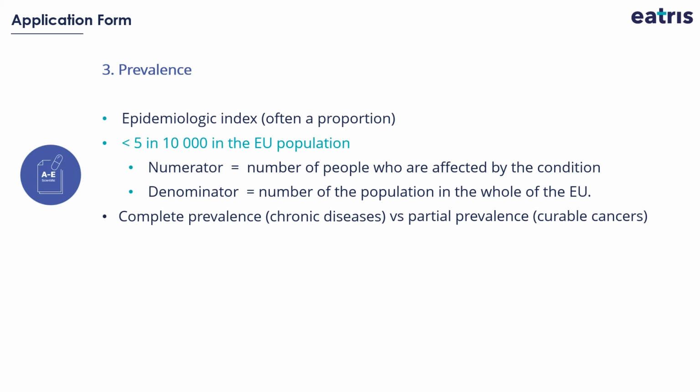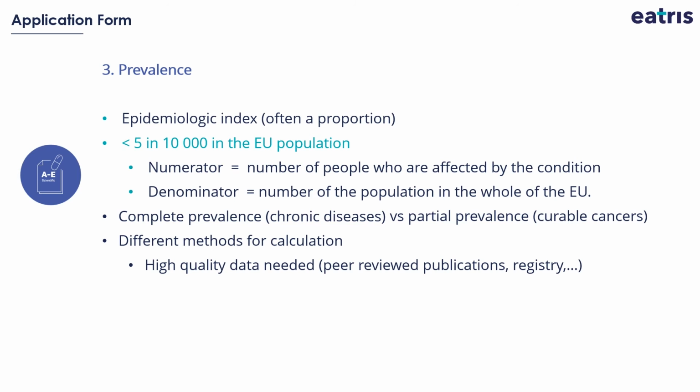There are also different methods to be considered for calculating the prevalence, and for this calculation it is important to have high quality data on the prevalence of patients, such as from peer-reviewed publications, from registries that hold quality data and that can be used for reporting the prevalence figures. It's important to consider how to combine these sources of data and quantitatively summarize them so that an estimate of the prevalence for the whole of the European Union can be calculated and put forward in the application.